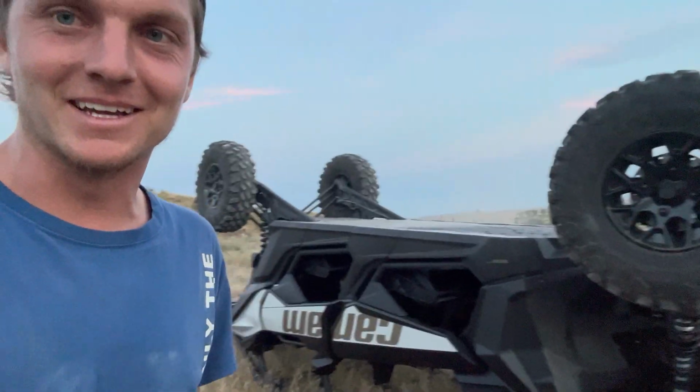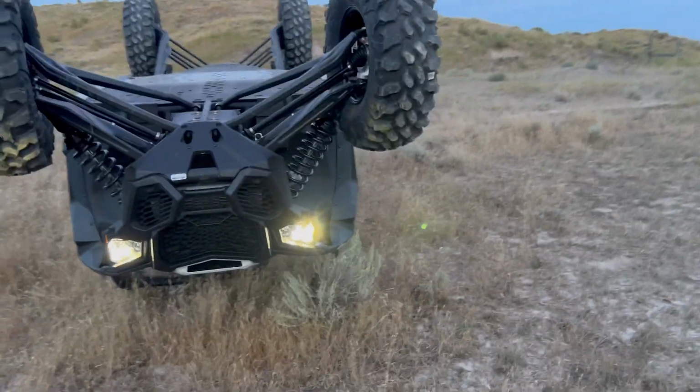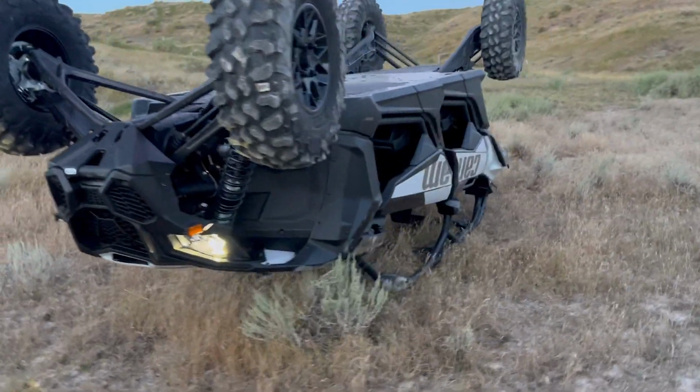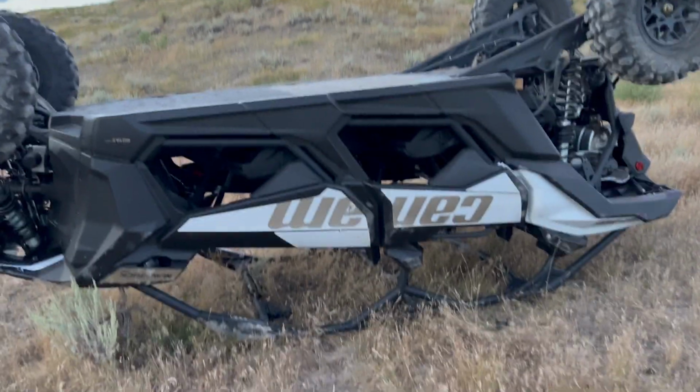What the heck? I just took off in this thing and rolled it over already, immediately. First night, upside down. Dang. Now I gotta walk all the way to the top of the hill and get my skid steer to roll this thing back over. There's no way I can do it by hand.